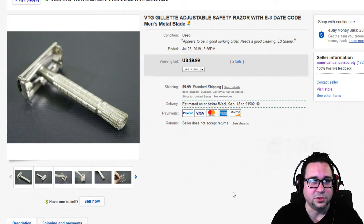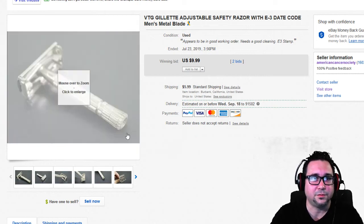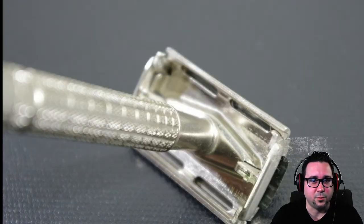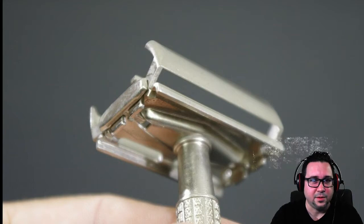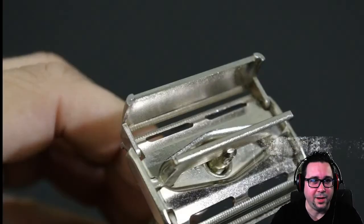Next up is this vintage Gillette adjustable safety razor. We've talked about this stuff before. This only sold for $9.99, and this isn't one of the super rare ones. There are some rare ones out there, as we can see here. Did I take a photo of the inside of it? Let's see if I was clever enough. No, maybe I just couldn't get the angle right.